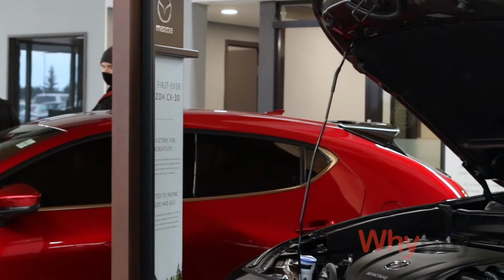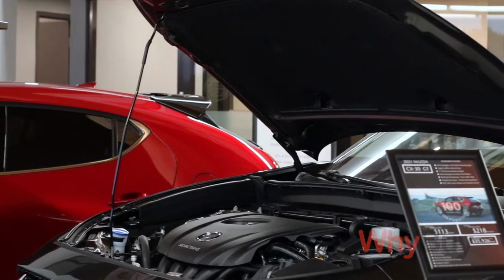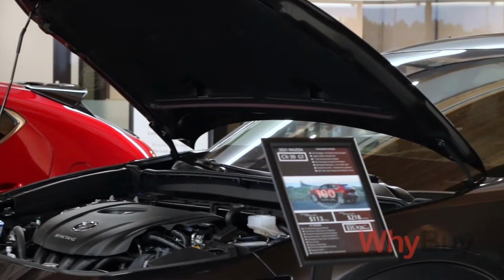I didn't want to pay extra for premium fuel, especially with a lot of turbocharged vehicles. That's what they're looking for. So this one can take regular and also premium for an added 10 horsepower if you do the premium.